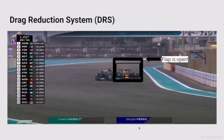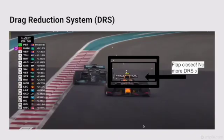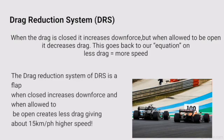As you can see in the video, Sergio Perez, the second driver, is behind Lewis Hamilton. Once he gets in the 1 second range, you can see how his rear wing flap opens. With the positive effect of DRS, Perez is able to pass the driver that was once ahead, Lewis Hamilton. Once Sergio is ahead, his rear wing flap closes. When the flap is closed, it increases downforce, but when allowed to be open, it decreases drag. This goes back to our equation: less drag equals more speed. The drag reduction system, or DRS, is a flap that when closed increases downforce and when allowed to be open creates less drag, giving about 15 kilometers per hour of higher speed.